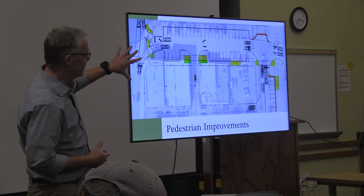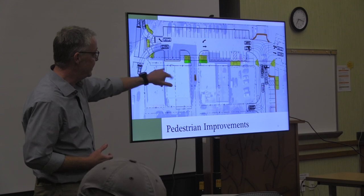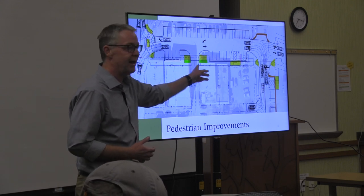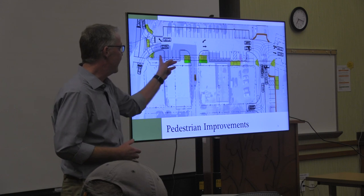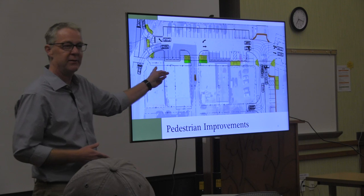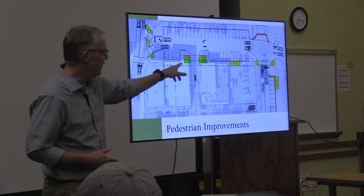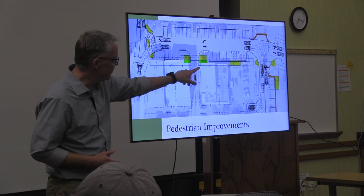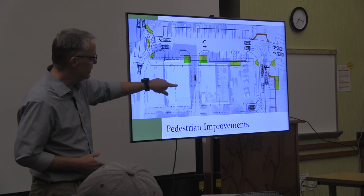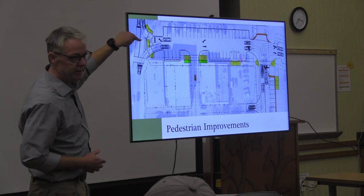So this is just a focus on this area, and the yellow spaces are new ramps and walkways. Not highlighted is that some sections of the sidewalk will be replaced. Some of it's relatively new, others is old, but there will be sidewalk improvements all around. So you can see the entrance is highlighted in yellow.